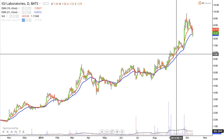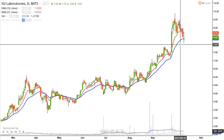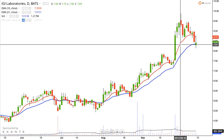IG, another stock. As you can see, another 21 period moving average play. And I like these plays. It just makes sense to buy uptrending stocks in counter trend moves. You're not buying at the top. You're going with the trend when there's been a counter trend move, so pretty much you're buying weakness in a strong market. You're waiting for the weak hands to sell all their shares so you can buy them and then sell them at a higher price later.